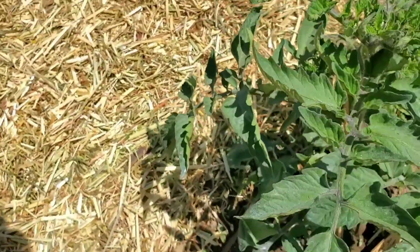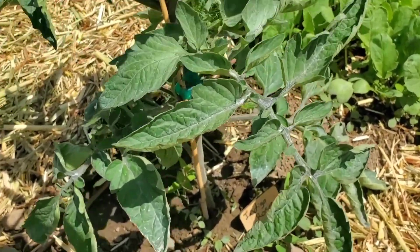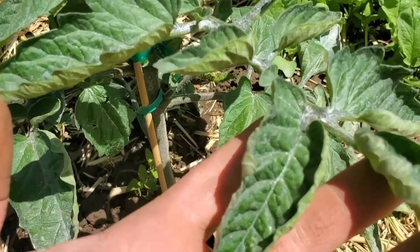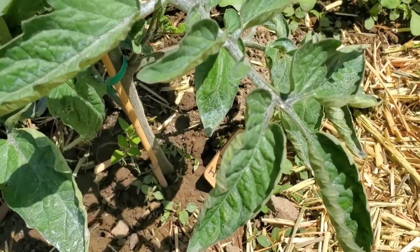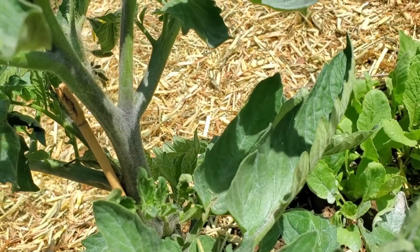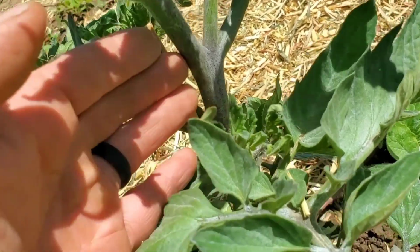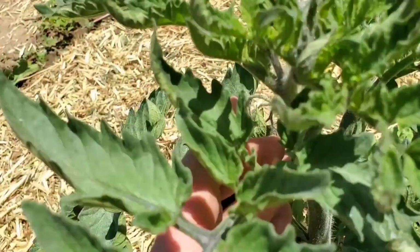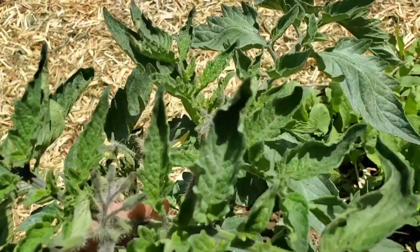Over here, we've got the Indigo Rose. This is pretty much my favorite this year. Look how purple it is. The camera doesn't do it justice. Kind of sad about it, so I'll tell you about it. It's really purple. It's getting pretty big. It's supposed to be pretty snazzy.